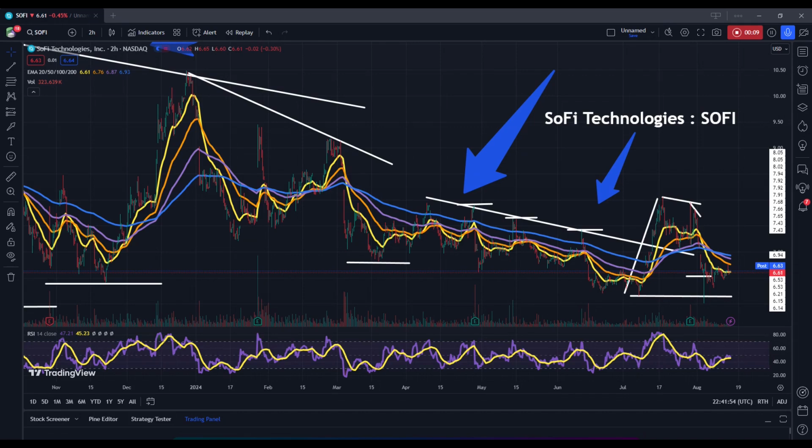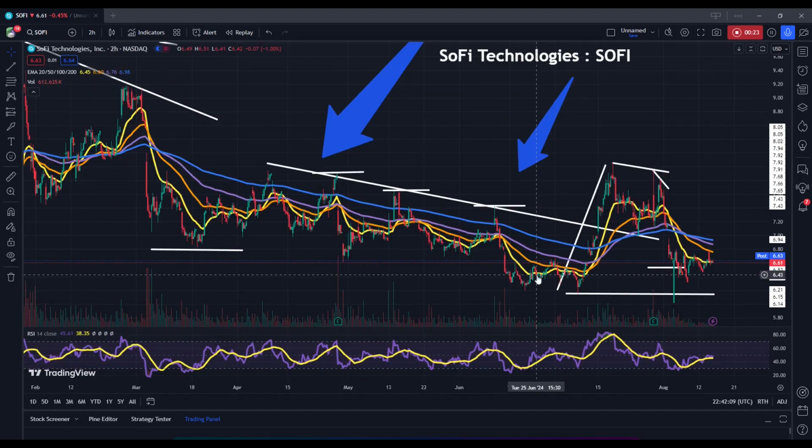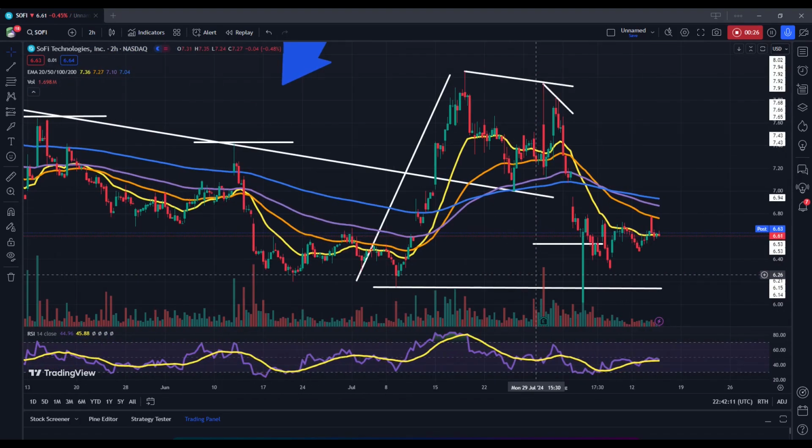Here's the 2-hour price chart for SoFi Technologies Incorporated, stock ticker SOFI. As we can see here, the stock is really starting to take a dive after making some pretty significant share price gains previously. So we need to drill in a bit on this chart so that we can identify some specific price points and ultimately identify a trading strategy going forward.